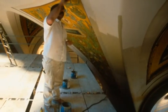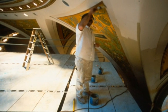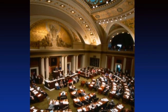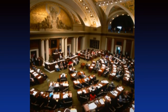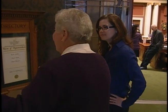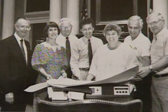It was during the 1989 to 1990 renovation that a return to basics occurred. The transformation of the House chamber to its original motif took place due to the planning and hard work of the House Restoration Committee. Representative Mary Murphy sat on the 5-member committee. She says the group was guided by early history during the restoration process.